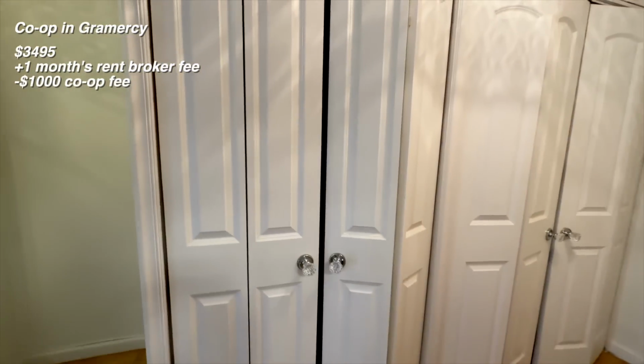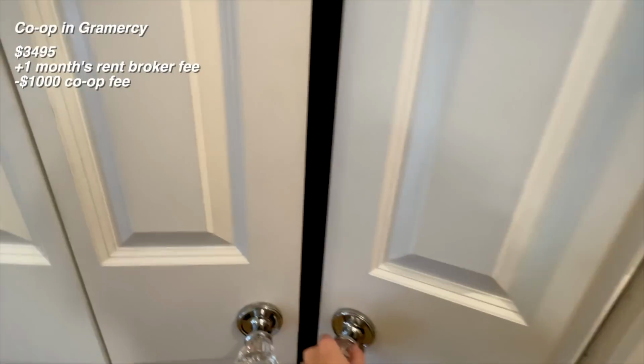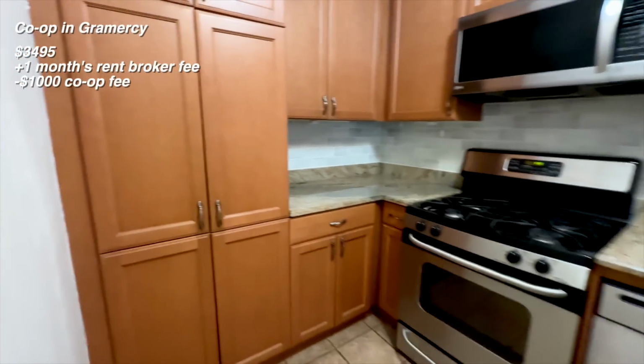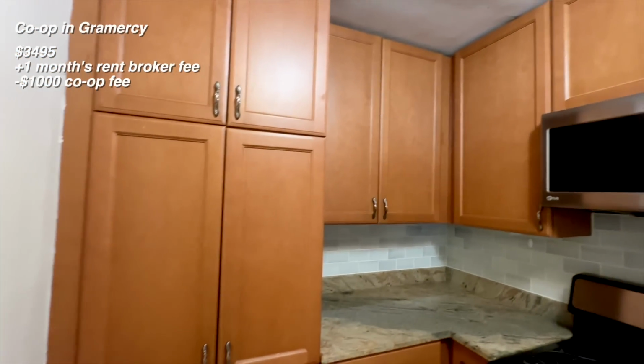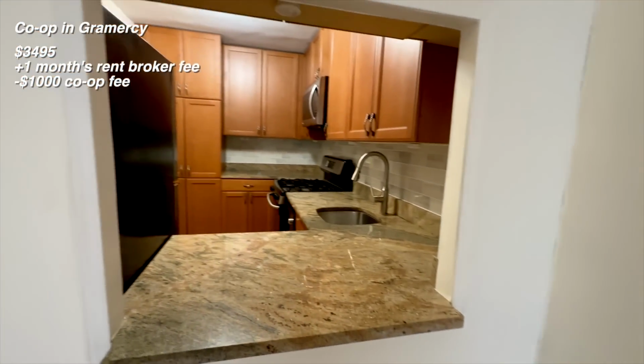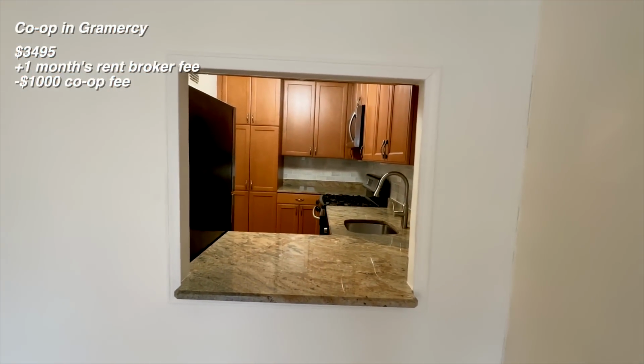As soon as you enter in, there's a pretty big closet to the right of the entryway, and in front of that is a semi-open kitchen with updated appliances, and the kitchen was actually pretty big. And by semi-open, I mean that there was literally just a small opening from the kitchen facing the living room.